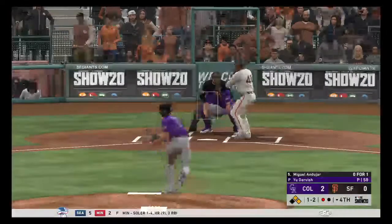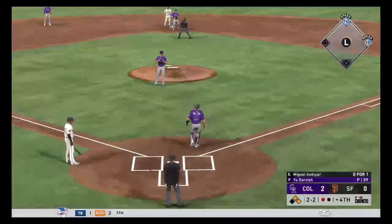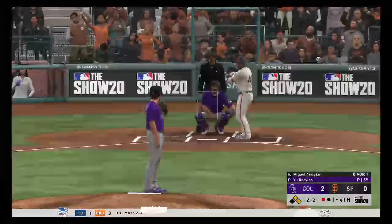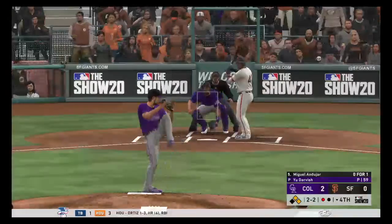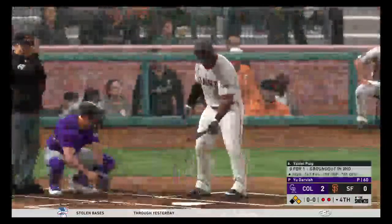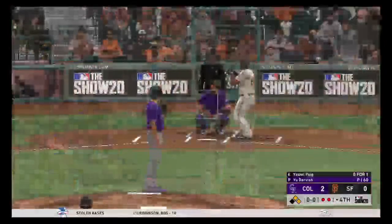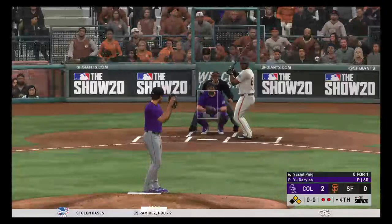Another 1-2 delivery. In the dirt here. Good job to corral this quickly as the runners hold on. Runners are at first and second with 1 away. And a swing and a miss as they got him with the slider there. 2 away for the Giants here in the 4th. And up next, the right-handed bat of Yasiel Puig.